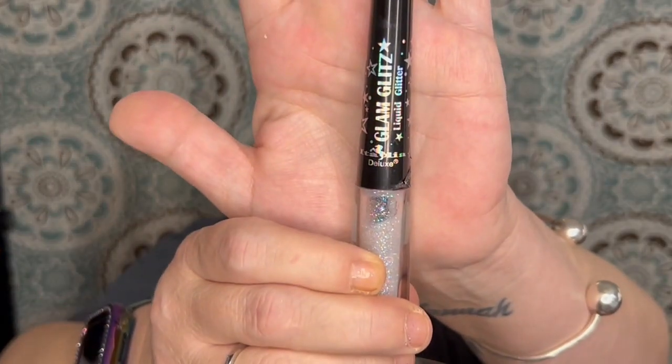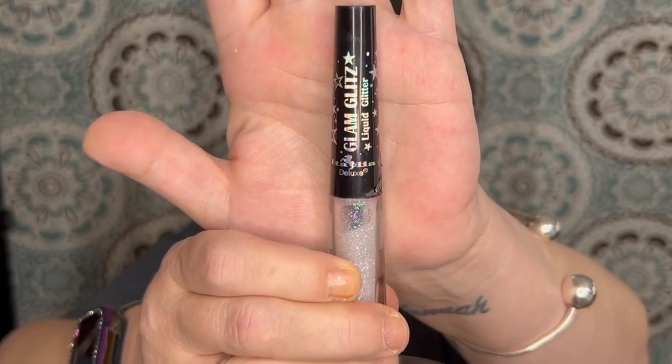And then I picked out my, this is a Glam Glitz Liquid Glitter by Italia Deluxe. That's what it looks like. And this was so kindly gifted to me from Jennifer's Beauty by Oxygen. And I wanted to use it. So, this is a liner.